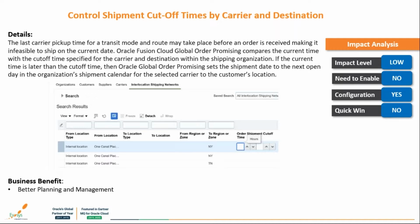So Oracle GOP will then compare the cutoff time with the current time. And if the current time is later, then it will automatically set the shipment date to the next day which is available. In this screenshot, we can see that for the carriers, we can define the shipment cutoff time. Then the system compares this cutoff time with the current time and basically determines the shipment date for the order.